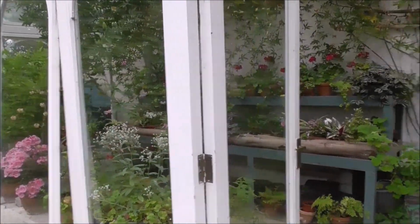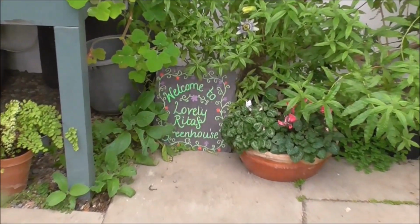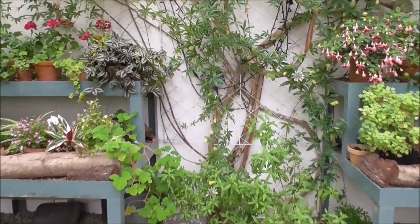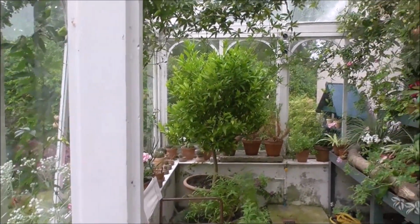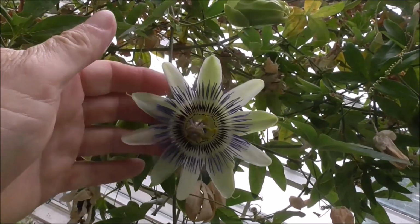And we're at a wee side greenhouse here. And this is Lovely Rita's greenhouse. Now, Lovely Rita, I would imagine, is a reference to the Lennon and McCartney Beatles song, Lovely Rita, Meter Maid. But this is the greenhouse, one of the smaller greenhouses in the Hillsborough Castle grounds. And we first of all thought that this climber here was a clematis. But look at the flower that this climber has. Isn't this an amazing flower? I've never seen anything like this.